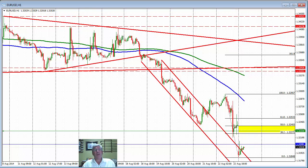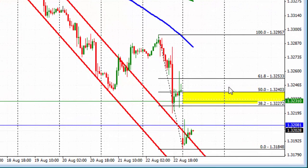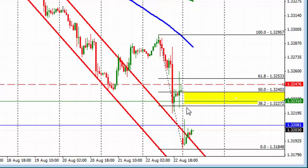Taking a look at the hourly chart, the last leg to the downside from Friday's high to the low that we've seen so far in trading today has the 38.2 to 50% retracement at the 132.27 to 132.40 area. Remember that level at 132.47 on the top side. We don't want to see the price move above that. So this area right here in the yellow is probably where we're going to see some selling coming in trading today, if the market should get up to that level. And if the market moves above the 132.47 level, all bets are off.